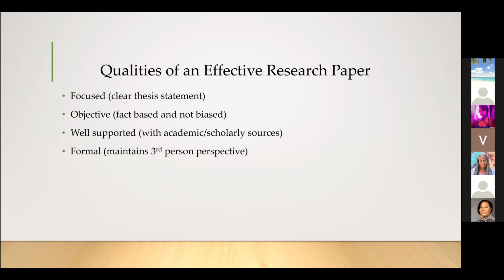So what are the qualities of an effective research paper? Now, there are many, many different qualities. I just decided to list 4 that I think are very important, that I see in papers that do well, no matter what discipline or course you may be engaged in.